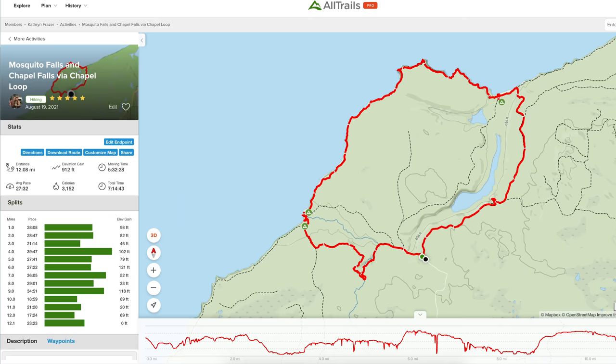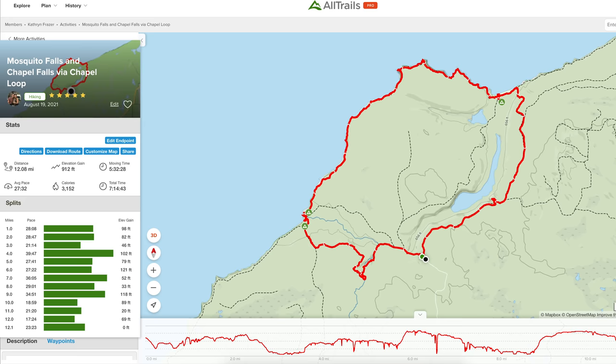All right, we made it back to the van. The hike ended up being 12 miles, which is 2 miles longer than we thought it would be. And it took us about 7 hours and 14 minutes, which is also longer than we thought it would take. But it didn't take long because it was hard or anything. We actually thought it was pretty easy. It's just because there was so much to see.